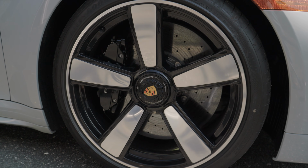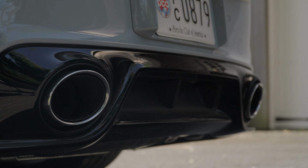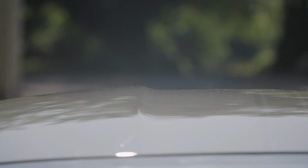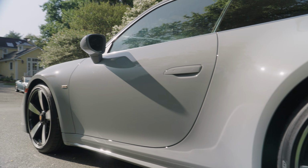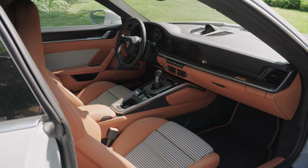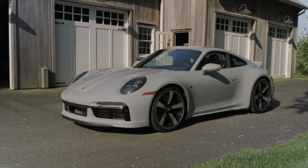Carbon ceramic brakes, rear axle steering, active anti-roll bars, and a sport exhaust are all standard. The car sits 10 millimeters lower than a Turbo as well. Sport metallic paint, a double bubble roof, and those beautiful Fuchs-inspired wheels with staggered 20-inch front and 21-inch rear diameter. Inside, the seat centers and door cards feature cloth pepita material, while the rest of the interior is covered in black and cognac leather.